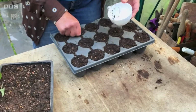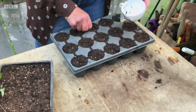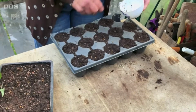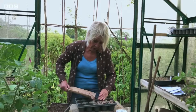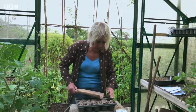And I expect to see germination from these within a couple of weeks or so. And as soon as they've germinated, they seem to take off. So easy, so simple, and so rewarding. Some grit, a good drink, then they'll need to be put somewhere warm and light.